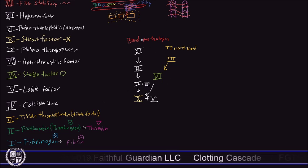So regardless of your blood meeting the collagen or your tissue factor meeting clotting factor number 7, right here in this extravascular space, they all result in clotting factor number 10 being activated, which works with clotting factor number 5. And just remember, this tissue factor does not run in the blood vessels. This is something that is extravascular and is in the area of the tissues.